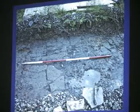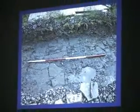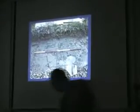Very, very shallow. People often ask me, how deep are you going to dig your hole? I never know before I start, unless I've got X-ray vision. It varies between that shallow and, at the same time as I was doing this site, I was doing a site in Garston where we stopped at 4 metres.